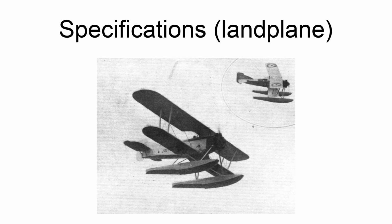General characteristics. Crew, 2. Length, 30 feet 0 in, 9.14 m. Wingspan, 42 feet 0 in, 12.18 m. Height, 11 feet 6 in, 3.50 m. Wing area, 450 square feet, 41.8 square meters. Empty weight, 2,914 pounds, 1,321 kilograms. Gross weight, 5,650 pounds, 2,437 kilograms.